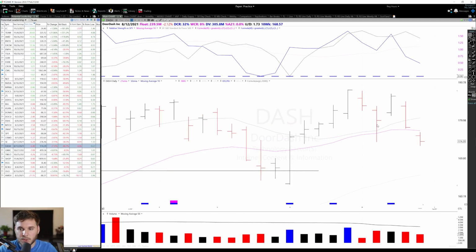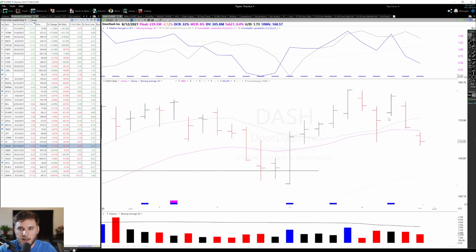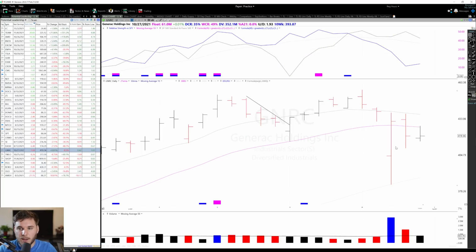Dash, nice upside reversal against the 10-day simple as well as 21 EMA on this Tuesday. Fall through to the upside, but then an expectation breaker and basically fall through to the downside through this low on this Thursday, and then fall through to the downside once again on Friday.